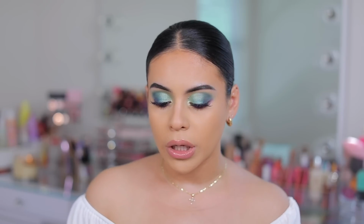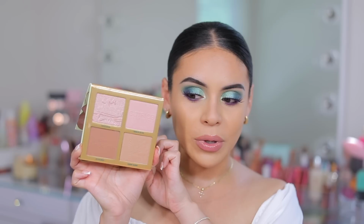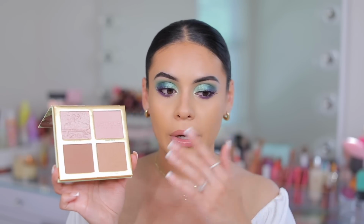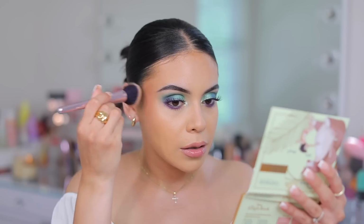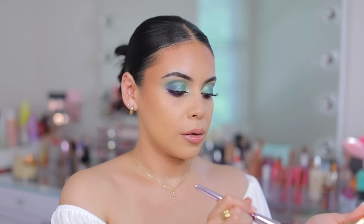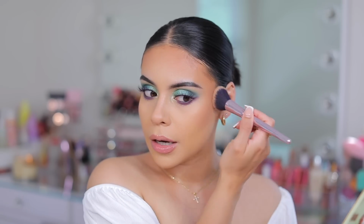So I have this Catrice Jungle Book face palette. So freaking cute. And this is what it looks like. So you get 2 highlighters and 2 bronzers. I'm going to mix both of these bronzers, and I'm going to pretty much emphasize the cream bronzer that I applied underneath. I typically really love Catrice palettes, by the way. They're really nice quality. This one also comes with a mirror, which is nice. Really pigmented, but it's smooth. I like the way it applies.